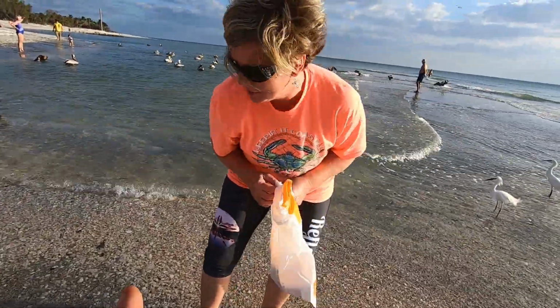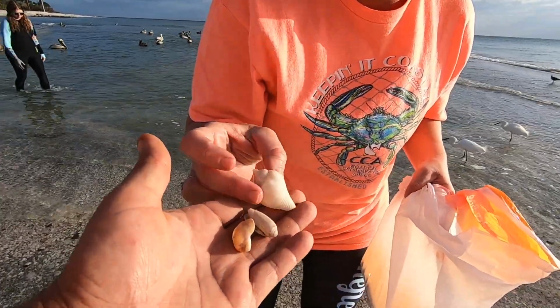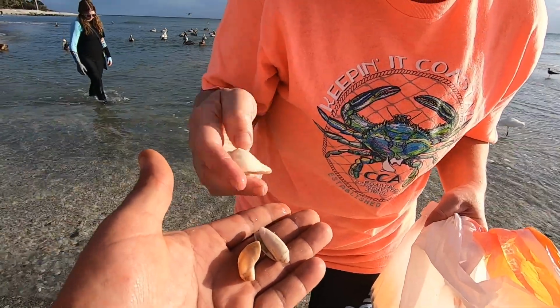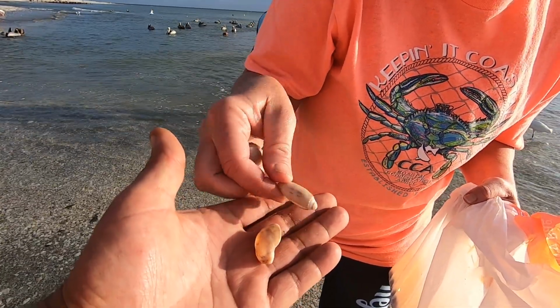We're looking though. What about these? Oh yeah, those are pretty. So that's a really worn one. It was a juvenile. It did not make it to adulthood either. The Florida fighting conch and olive.